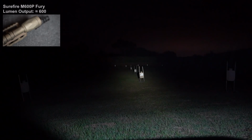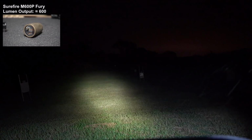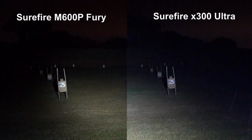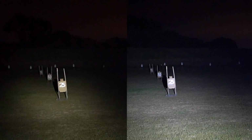First up, we have the M600P, which utilizes the older Fury head from Surefire. Here we can see similar distance performance to that of the KE1F from the M300 series in terms of throw, but with dramatically more spill, allowing us to see the peripheral targets. Even so, this light being 5 to 10 years old still falls well short of the pistol lights we have today. Here it is against the X300 Ultra that we looked at earlier.